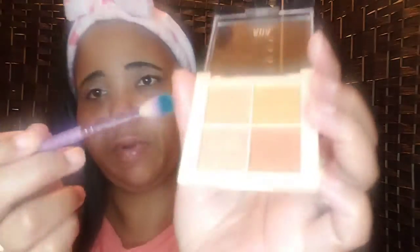So with this, I'm gonna begin with this lighter color right here, matte color. I'm gonna put this on my crease.